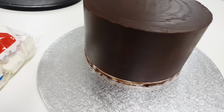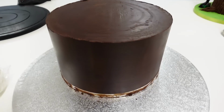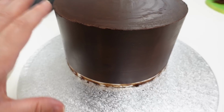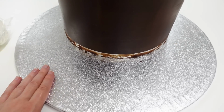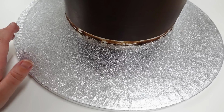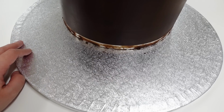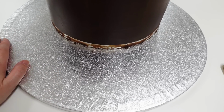It's now 8 p.m. and I'm just going to talk you through the design of this one. So I have my 10-inch cake ganached, stuck to a very large drum. I want to say this is probably an 18-inch drum, so it's pretty big. It's actually bigger than my wedding boxes, so I'm not sure how to package this just yet, but we will cross that bridge when we come to it.